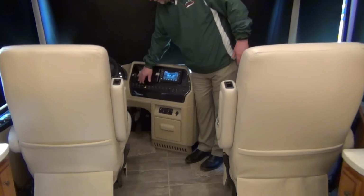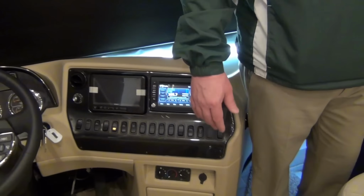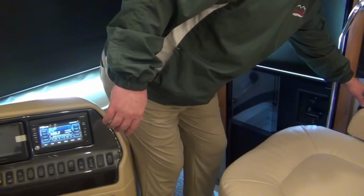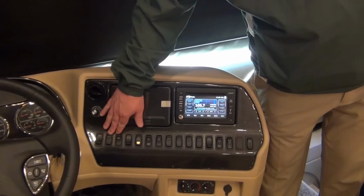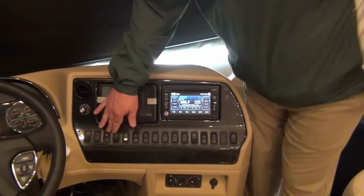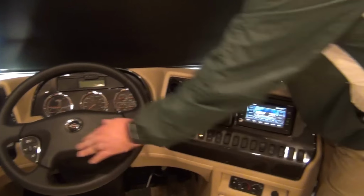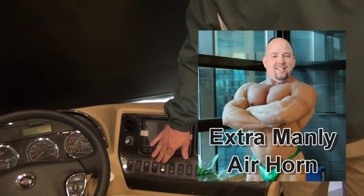I didn't go over these gauges here. We have our dome light, which is our light right above the driver's seat. I probably should have had that on. In fact, we'll turn the passenger one on there, so I'll light this up as much as I can. Pedals, the Dutch Star does have adjustable pedals and an air horn. Everybody loves an air horn. Much better. Manly. Battery boost switch.